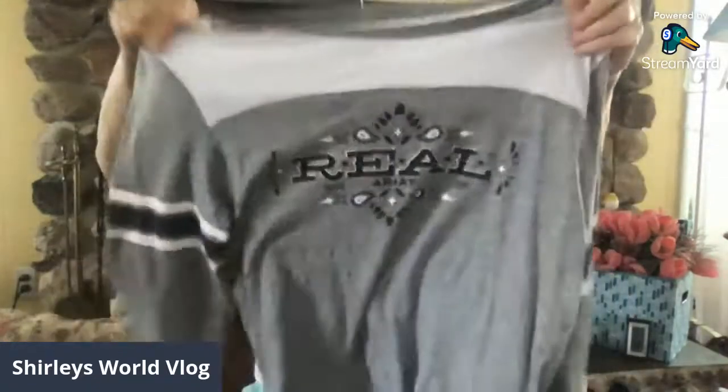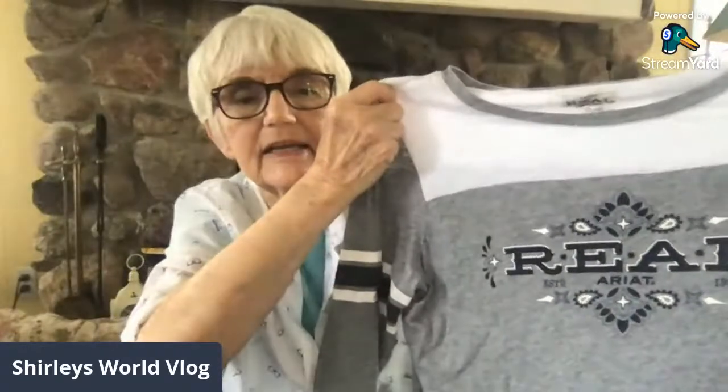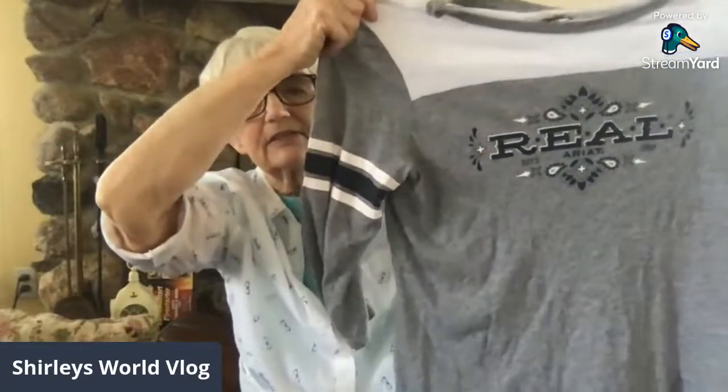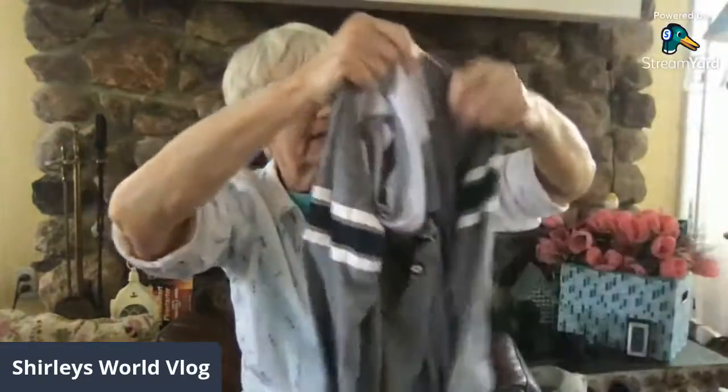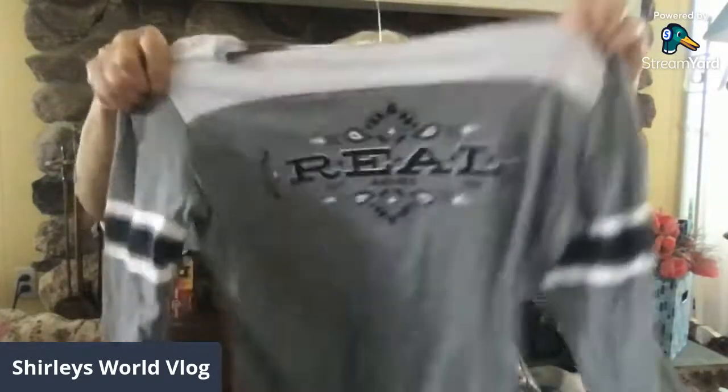Now this is Ariat Real. This is an extra large, even though it doesn't look huge, but it just says Real on there. And Ariat's a really good brand that anybody that has horses knows about. So it's sort of a text on the front there, with elbow length sleeves. It's a soft knit.